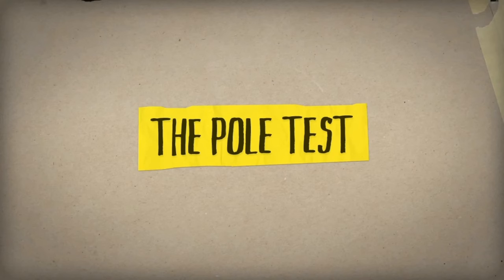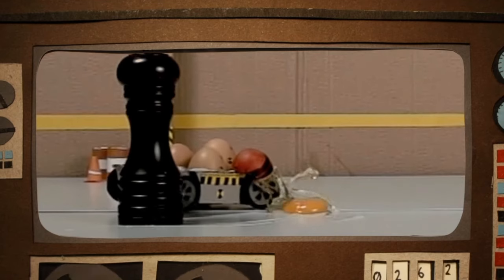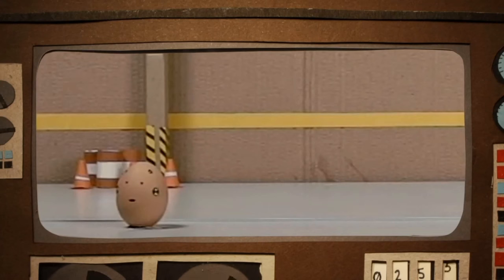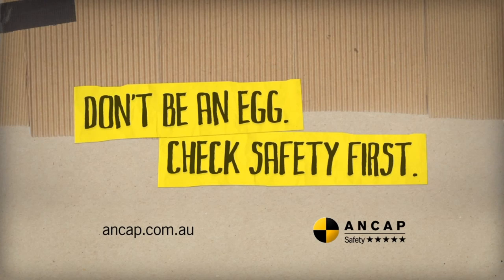That's right. The pole test. The pedestrian test. If you want to buy a new car, always check the safety performance first.